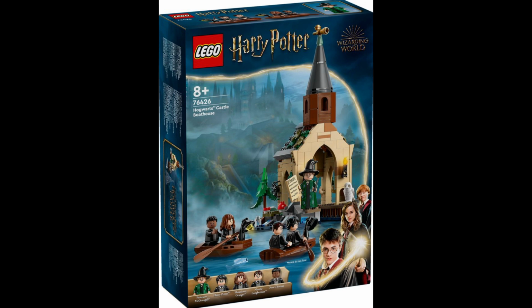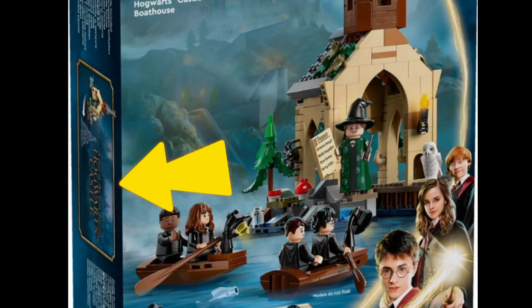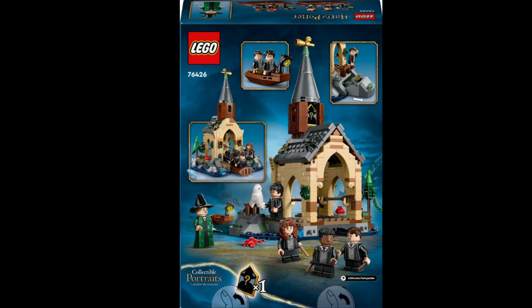The thing that really interests me, if we just have a look on the side of the box here, it looks like we get some new Hogwarts Castle branding. So this is showing us that there is a new system for Hogwarts Castle. So all the future sets are going to be this style of branding. By the look of things, green roofs are over. That's green roofs done now. The flavour and the modular castle is done. We're moving back to more of a play set.